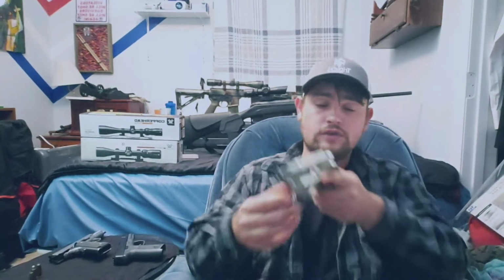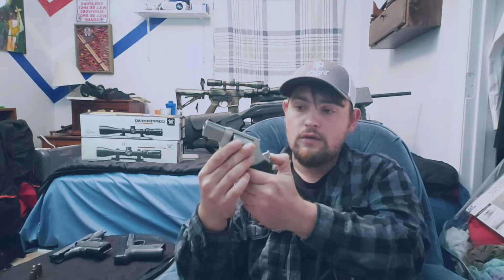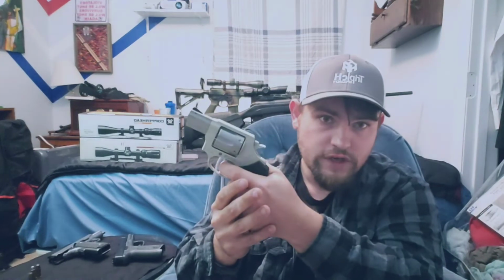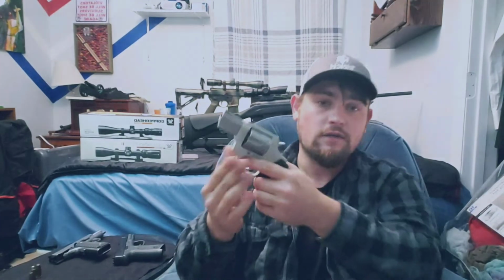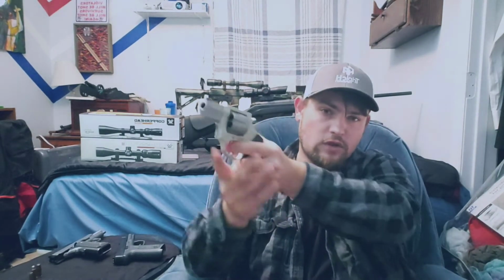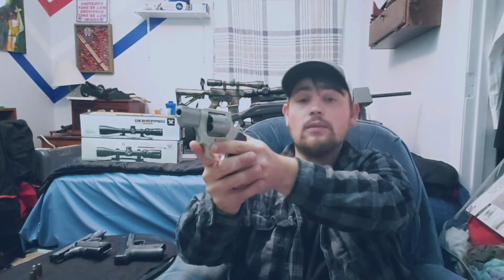So that moves on to my personal favorite. Once again, it's unloaded. I'm not going to point it at the camera because I don't want anybody freaking out. But there's nothing in there. There's nothing in the chamber. So with a revolver, and I have a bias towards revolvers, I do love my revolvers. With a revolver, you can cock the hammer, right? Or if you pull the trigger, you can see that hammer coming back. You pull it all the way back, it'll fire.